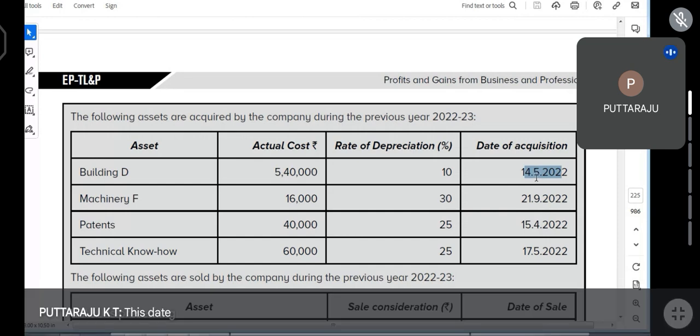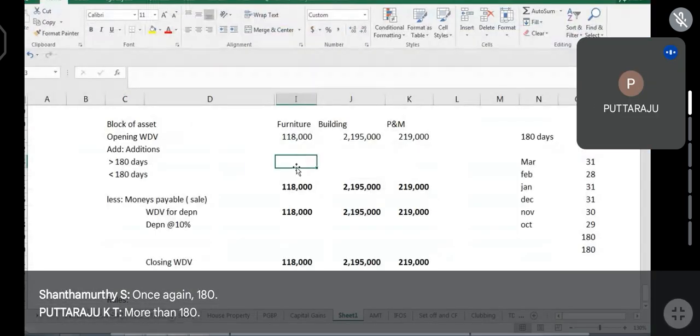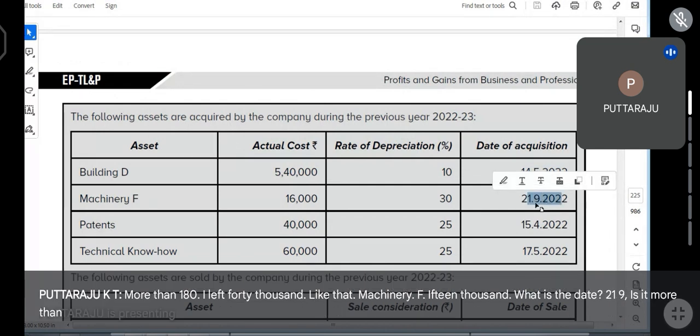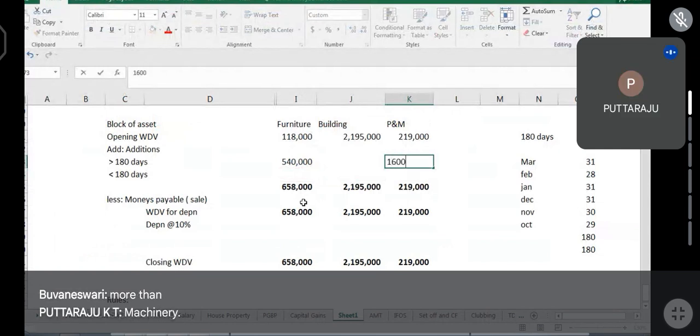This date, more than 180 days or less than 180 days during the previous year 22-23? More than 180. 540,000. Like that. Machinery F, 16,000. What is the date? 21.9. Is it more than 180 or less than 180? This is also more than 180. Machinery, 16,000.